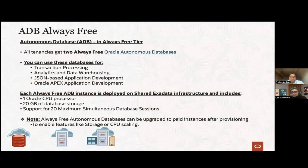The Autonomous Database Always Free is an autonomous database offering in the Always Free tenancy. You get 2 instances of the autonomous database. You can use these databases for everything from transaction processing, analytics and data warehousing, to JSON applications and Apex applications. Each Always Free autonomous database instance is deployed on shared Exadata infrastructure and includes 1 Oracle CPU processor, 20 gigabytes of database storage, and support for 20 maximum simultaneous database sessions.